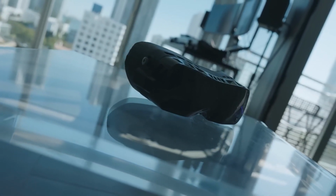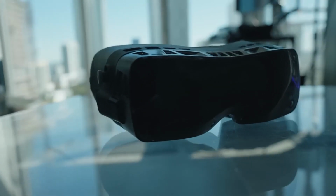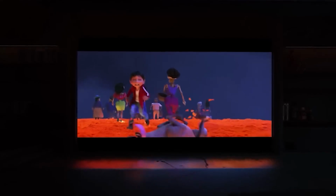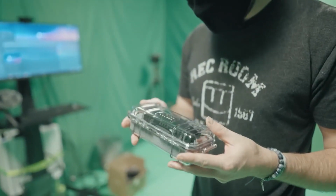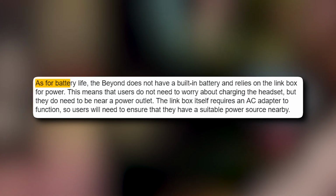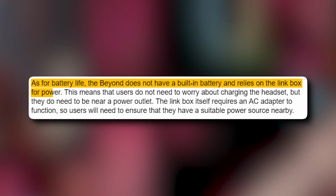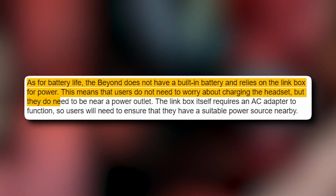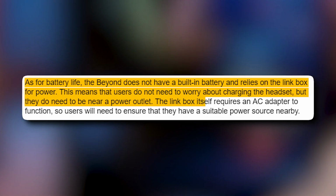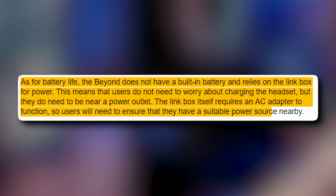Another factor to consider is compatibility with the user's PC setup. The Beyond requires a powerful gaming PC with a dedicated graphics card, which can be a significant investment for some users. Additionally, the headset may not be compatible with all PCs or laptops, so check your system requirements before purchasing. As for battery life, the Beyond does not have a built-in battery and relies on the link box for power. This means that users do not need to worry about charging the headset, but they do need to be near a power outlet. The link box itself requires an AC adapter to function, so users will need to ensure they have a suitable power source nearby.